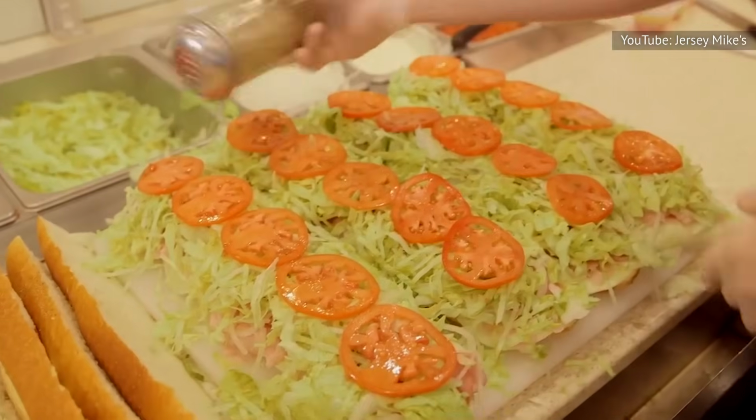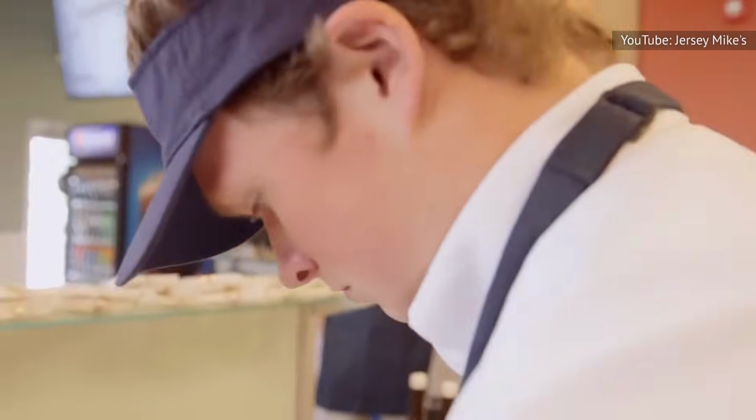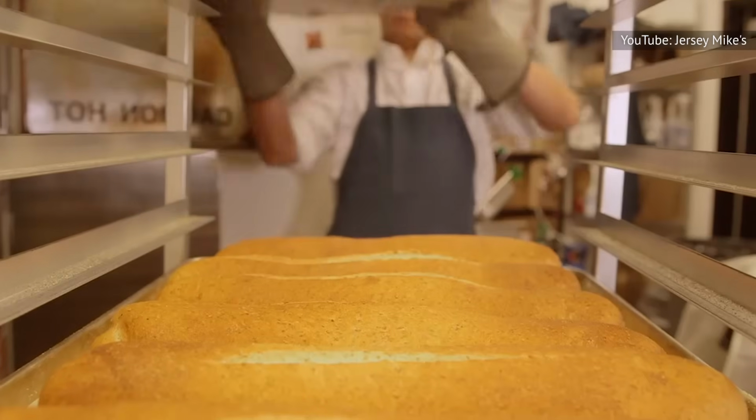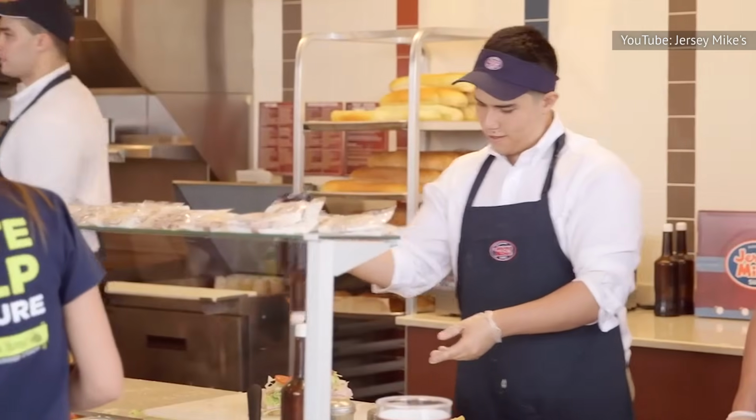Third, there are lots of options. It's got wheat, rosemary parmesan, and a gluten-free roll, all of which are rigorously tested to make sure they are as good as the original white. Whether you want a bit of extra flavor from the rosemary parmesan, or if you need it to adhere to a gluten-free diet, the bread won't disappoint.